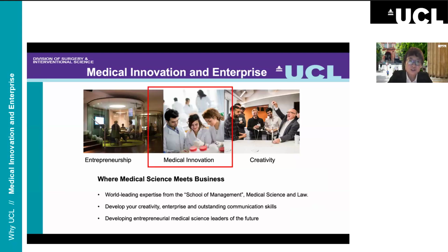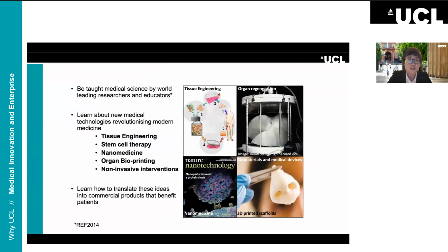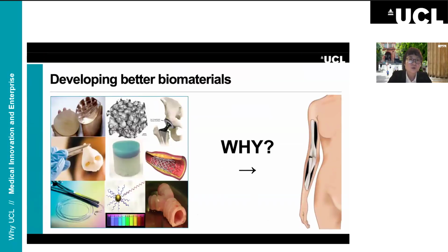And in terms of medical innovation, I will now talk a little bit about the expertise of the division. The division has a very strong research focus in tissue engineering as well as nanomedicine and biomaterials. So what does it mean? It means that we want to develop better biomaterials.